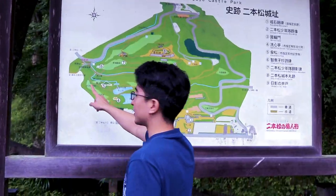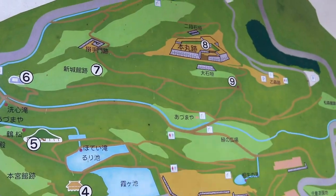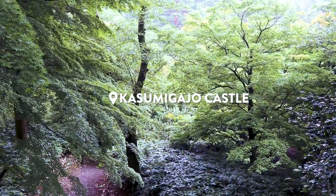Let's go. Where are we? There it is. Let's go. Okay, we are at, where are we? We are at the entrance of Kasumigajo Castle.